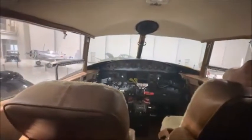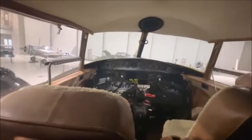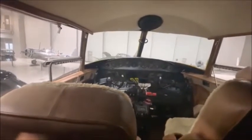Hello. Hi. How you guys doing? Good. What's wrong with that picture? Made in the 50s, 70-year-old airplane. It still flies. It's the only flying one in the world. So, extremely rare.